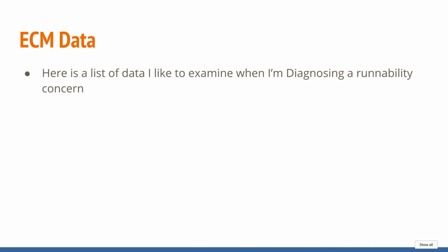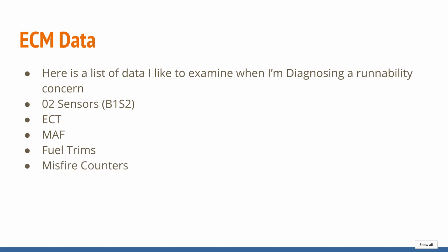ECM data. So when I have a runnability concern come in, I always just quickly pull up the data, and I like to scan these different data PIDs and just look to make sure they look okay. I like to watch O2 sensors. I like to watch the engine coolant temp. I like to watch the mass airflow sensor readings. I really like to look at the fuel trims. And I also like to watch for misfire counters.